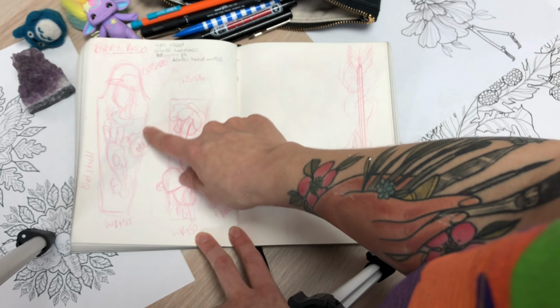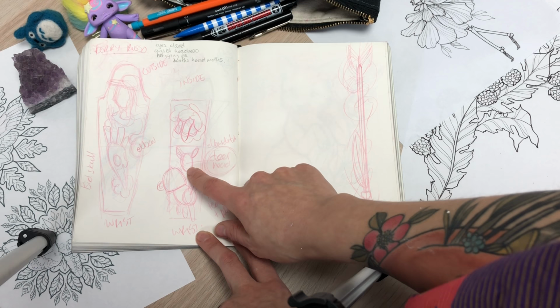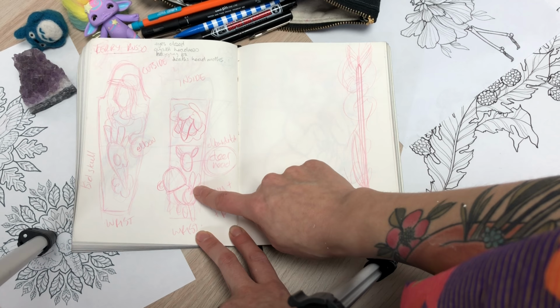a bird skull, flower with peonies coming out. No, hang on, I got that the wrong way around. A peony with crystals coming out of it. A little deer head, which is existing because I did that a few months ago. And then at the bottom of her arm here, we're going to do a little bunny rabbit in a teacup. And then flowers all in between.